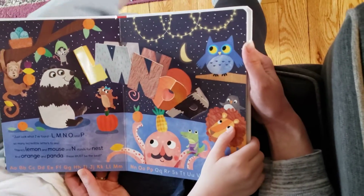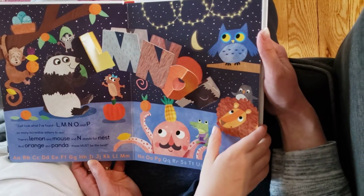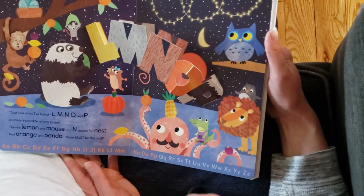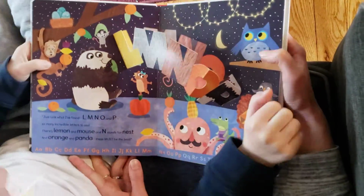L, M, N, O, P. So many letters to see. There's lemon and mouse, and N stands for nest, and orange and panda. These might be the best. Okay. Jules, what do you see? O is for owl.